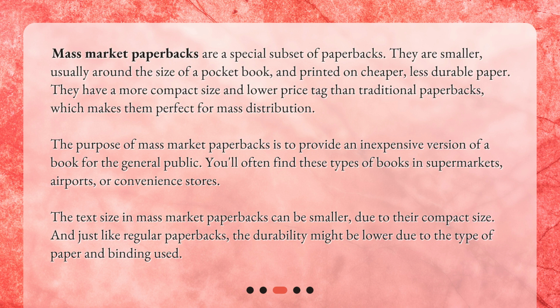The purpose of mass market paperbacks is to provide an inexpensive version of a book for the general public. You'll often find these types of books in supermarkets, airports, or convenience stores. The text size in mass market paperbacks can be smaller, due to their compact size. And just like regular paperbacks, the durability might be lower due to the type of paper and binding used.